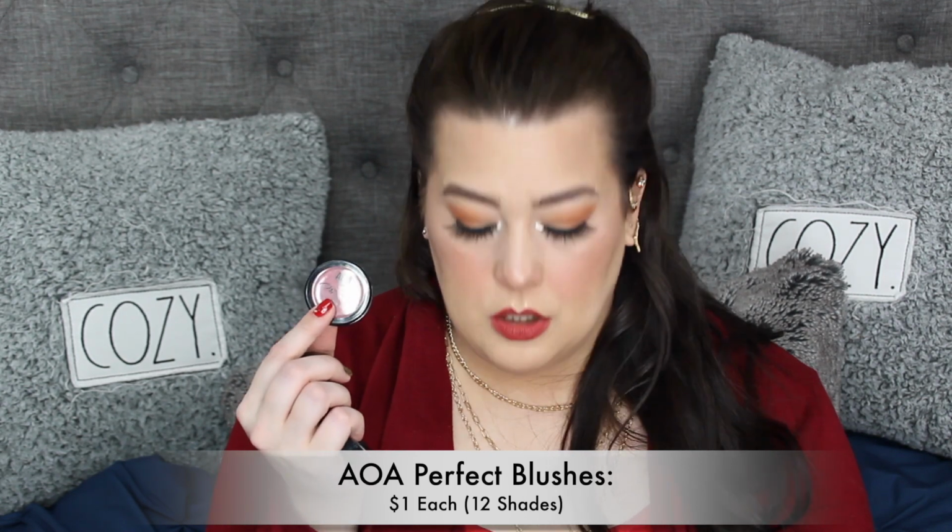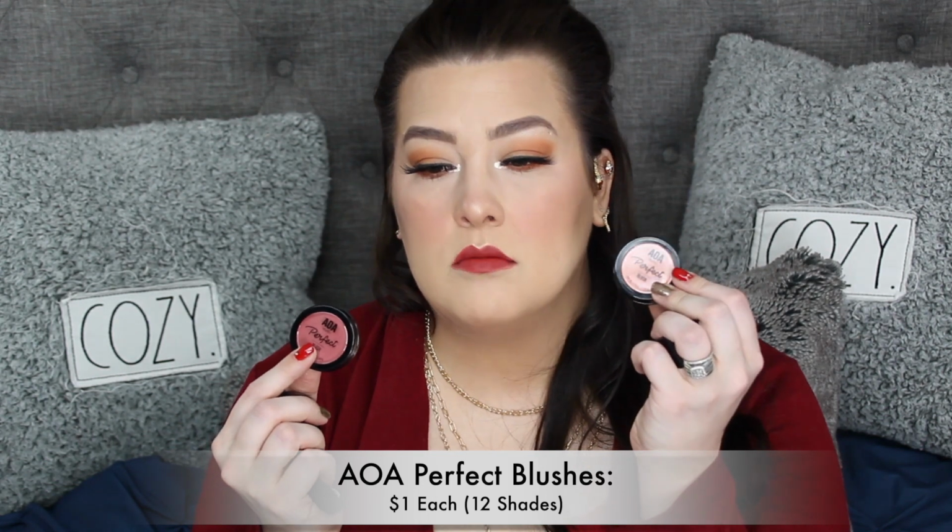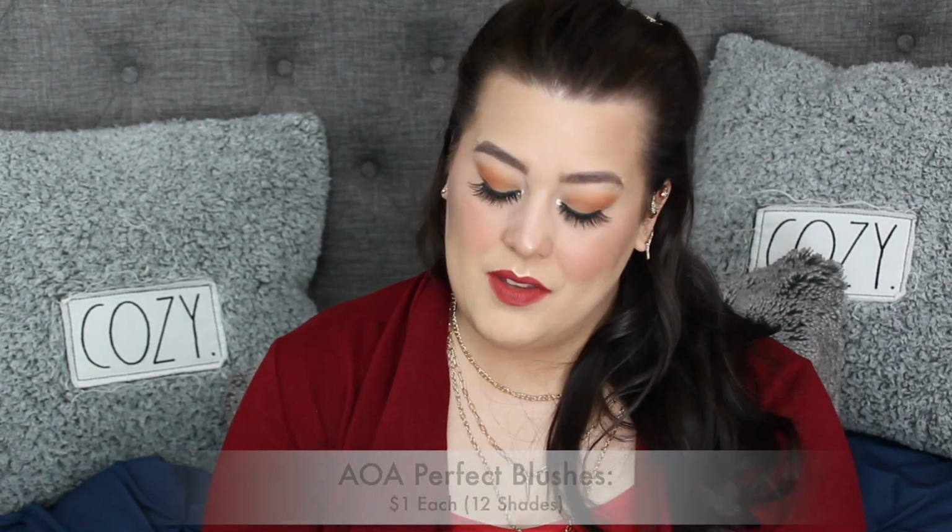Even the ones that look a little scary to use, they're not. They blow out on your face and they look so beautiful. So don't be scared of the color, okay? So this is for people who don't want to use up a lot of room but want a good matte blush. That'll be an option for you.